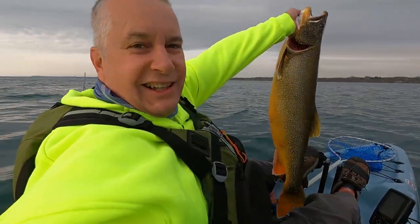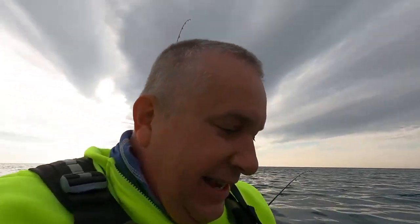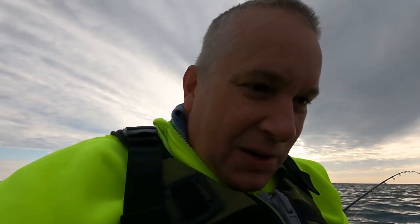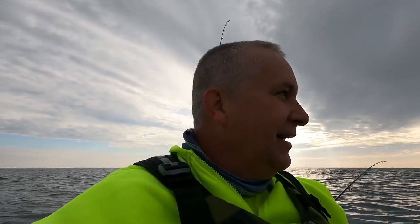That is a nice lake trout. First one I've caught in the kayak ever. And wow, I know they get this big, but I didn't think I'd get one. What a beautiful morning. Let's see, it is now 10 to 9, a little overcast. Wind's kicking up a little bit. I'll give this probably another half hour, but I'm not too far from where I started. We're gonna go from there and just be happy we got one nice fish today.